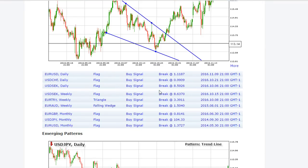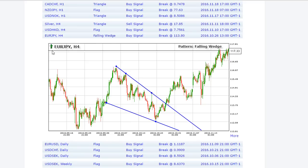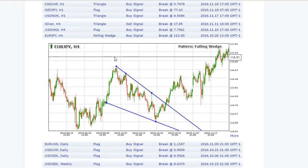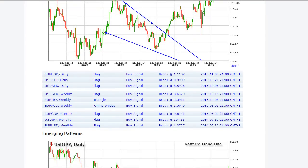That's great, depending on what kind of contracts you're trading. If you're trading a standard lot, now this is Euro Japanese yen, so it's going to be a little bit different. So let's just keep it at standard lot. You're looking at $10 a pip. If you're just trading minis, you're looking at $1 a pip. So $400, $4,000, depending on your account size. Again, looking into more swing trades.